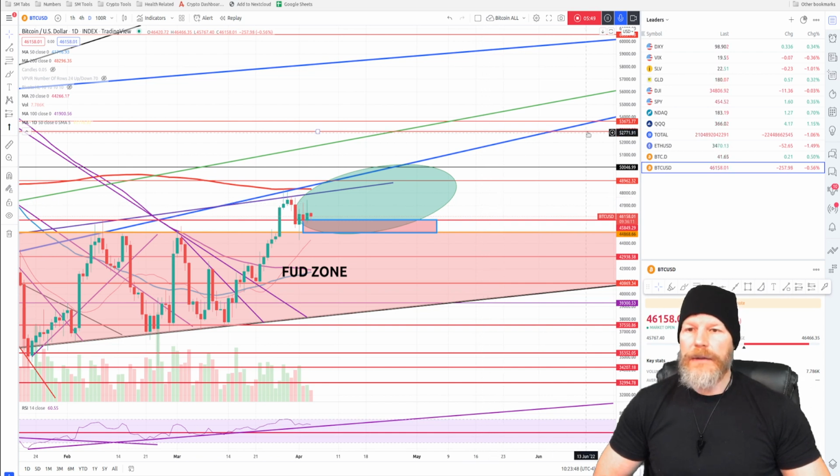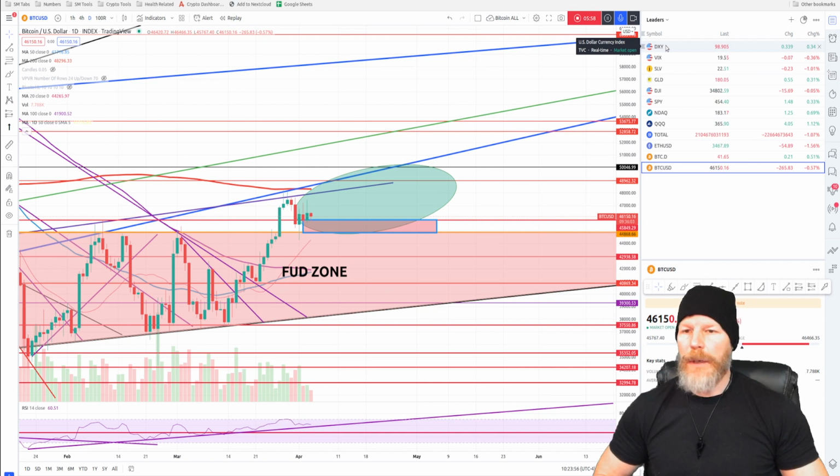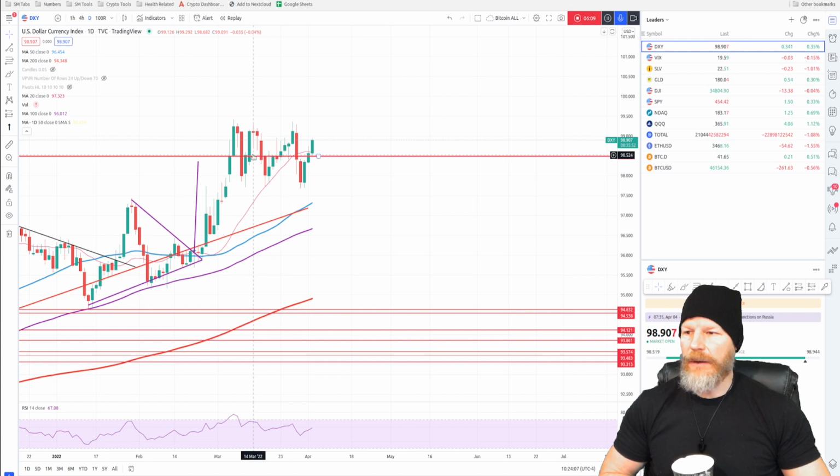All right, let's pop through our indexes here and see if we can gain some more clues, some more insight as to where the market, and specifically our crypto market, is headed. So let's take a look at the dollar here. The dollar is basically eradicating this line in the middle I have drawn. I could almost just take that out at this point because we have crossed it so many times. It's really not even significant. So I am going to take that out, and instead, what I'm going to draw here is a range.